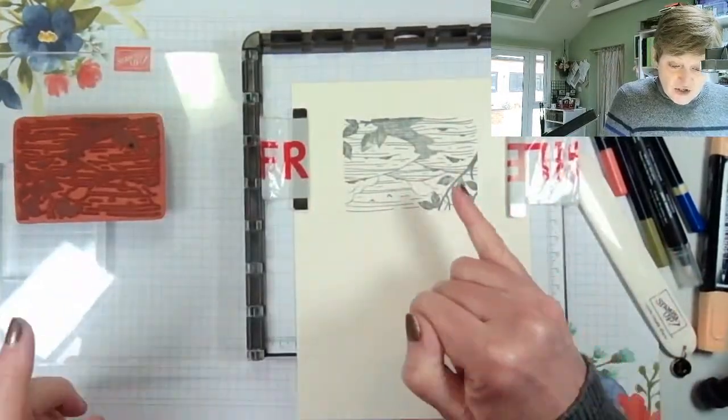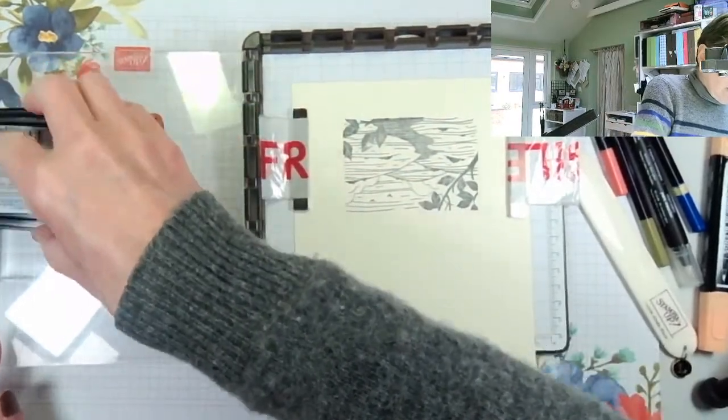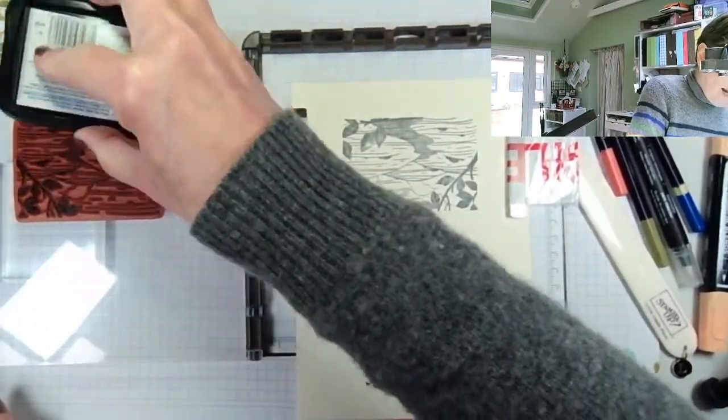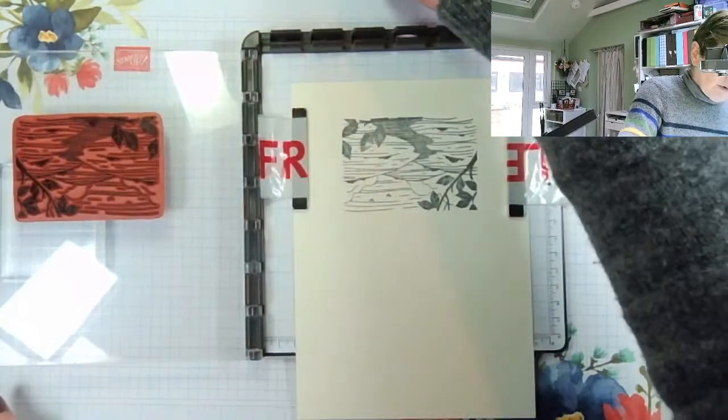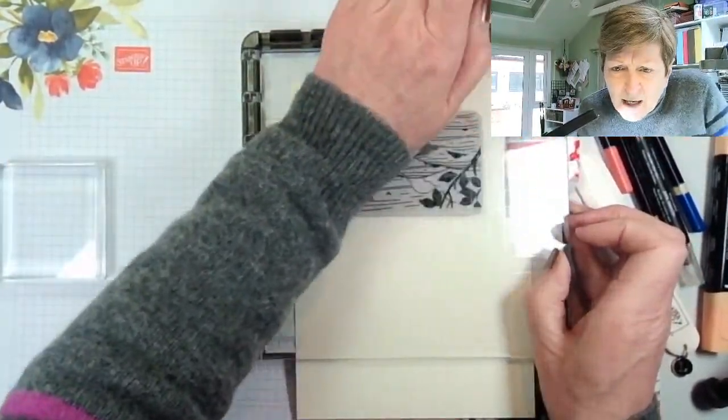Right, so if I want that darker, which I think I do, so this is, you know, Memento is not a black. Stays on tends to be blacker, but you can get Memento to be black.